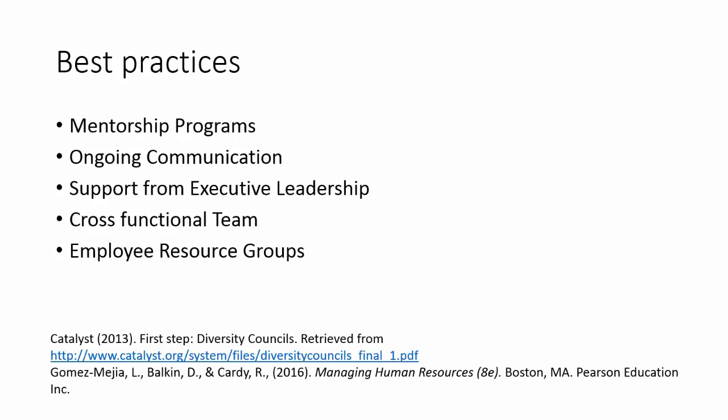And then the last one is employee resource groups, or groups that are designed for employees to congregate with like-minded individuals. Really helps with diversity understanding and feeling included. So those are the best practices that I chose to focus on for my new team.